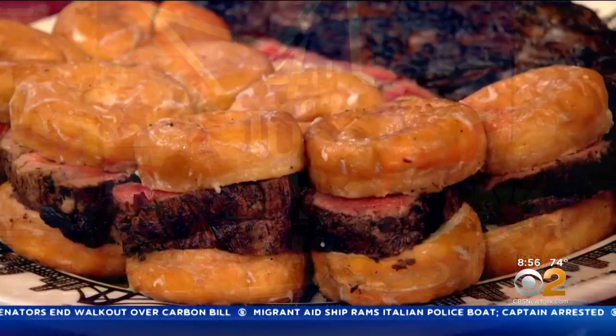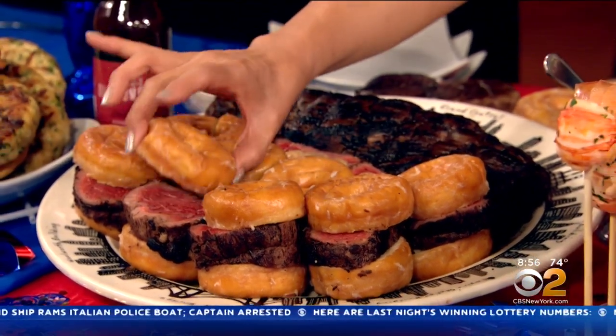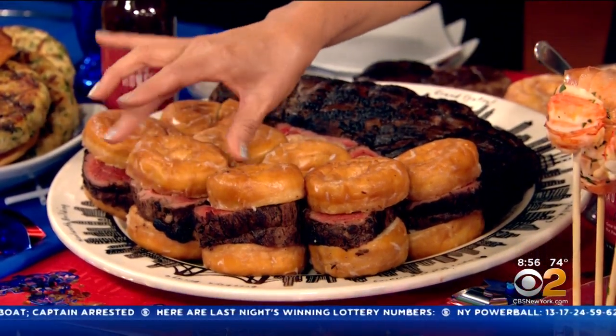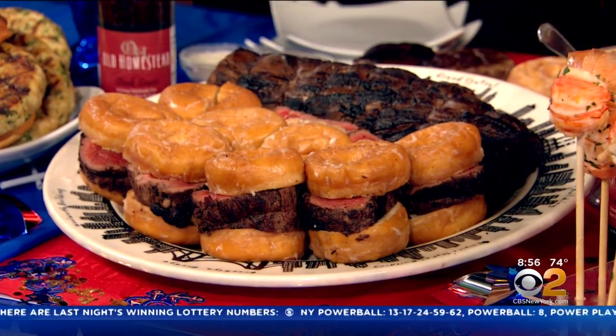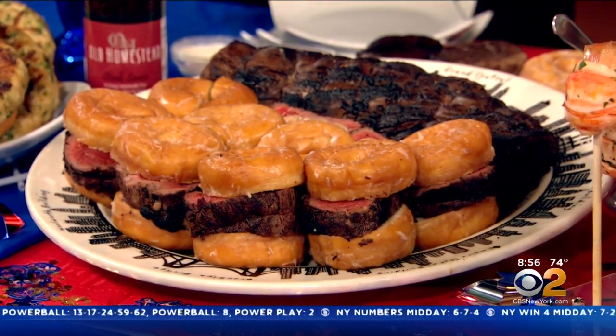Everything on there. So let's get to what we're making, because we don't want to run out of time. I'd like to introduce to the world the flow nut. So you get yourself an 8-pound filet. So this is a donut on top. You season it, put it on the grill 12 minutes each side. Take it off. Let it rest.